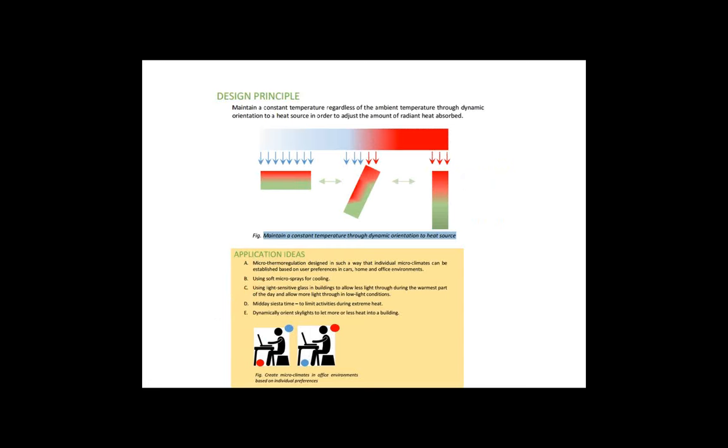For the design principle, we try to take the biology out and then sketch or draw it in a way that would make sense to a non-biologist. So we're trying to get the engineer to understand this, get the business person to understand this, or whatever the discipline. And then we just brainstorm some possible application ideas.